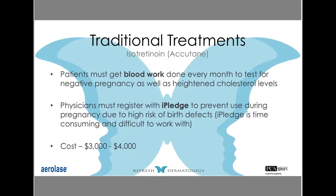In terms of Accutane therapy, it is a nuisance. Physicians, we have to register with iPledge. I'm not even an iPledge member anymore. I refer this out to our local colleagues because it is such a nuisance. There's a lot of side effects. It's expensive. It's inconvenient for the patient. It's inconvenient for the physician.